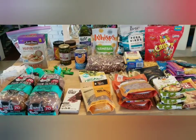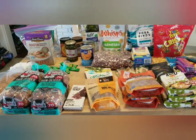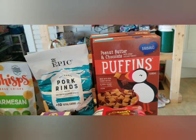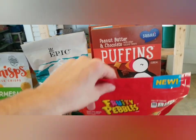All right, round 2 is like snacky stuff, shelf stable things. So let's get into this. She had me go ahead and take 2 boxes of this puffin cereal that my kids really liked, and my kids just eat it for snack, and yeah, they have liked it.